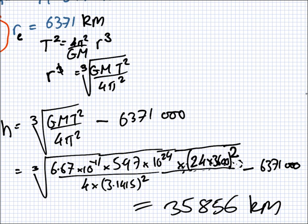Yeah. Now, Matt, could you take out your phone and Google altitude of GPS satellite? Approximately 28,000 km. Okay, so I guess the GPS satellites aren't in geostationary orbit. Approximately 20,000.